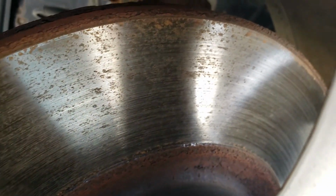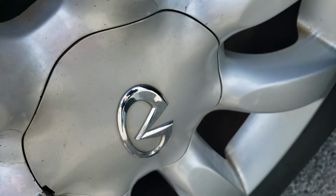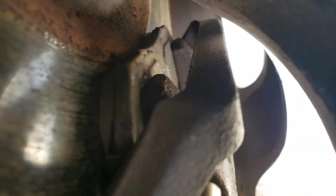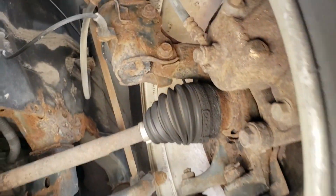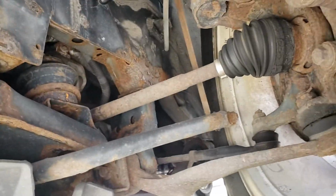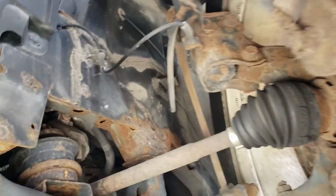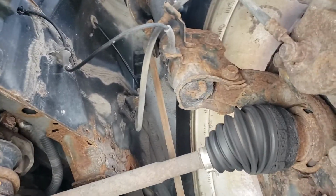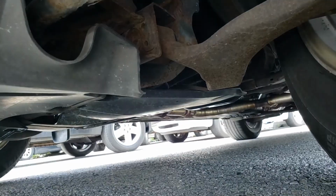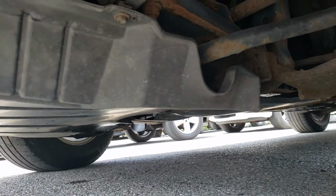Front rotors are a little rusty, with a bit of a lip on them. Pads are, I'd say, 40% left. Suspension components, right here, I don't see any rips in the boots or anything like that. As you can see, there is a good amount of surface rust, a little crustiness here and there. That is throughout the undercarriage. I'll show you some other spots that I'm concerned with.